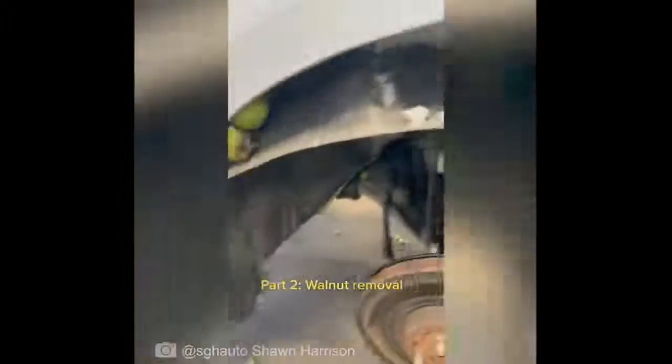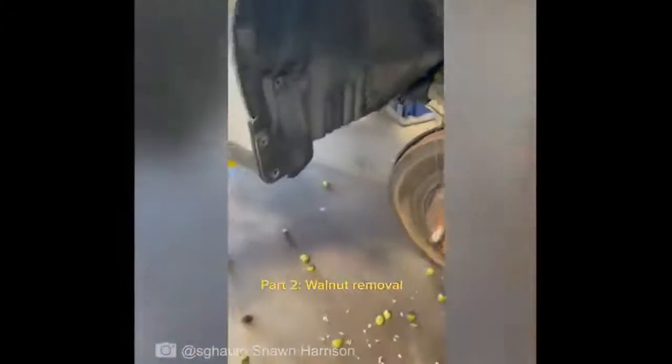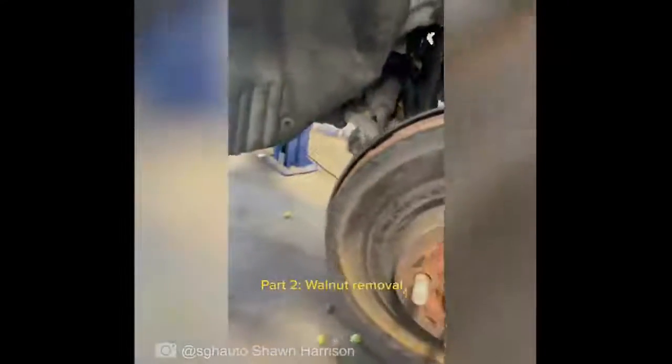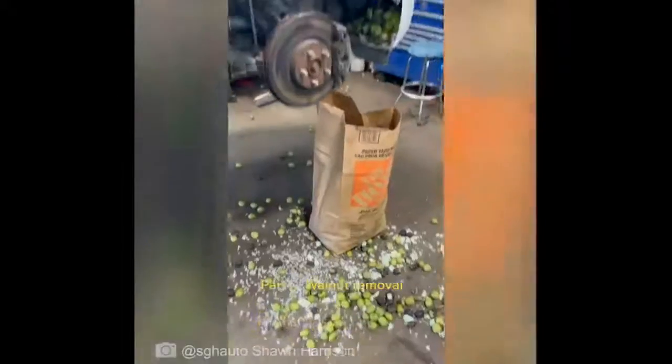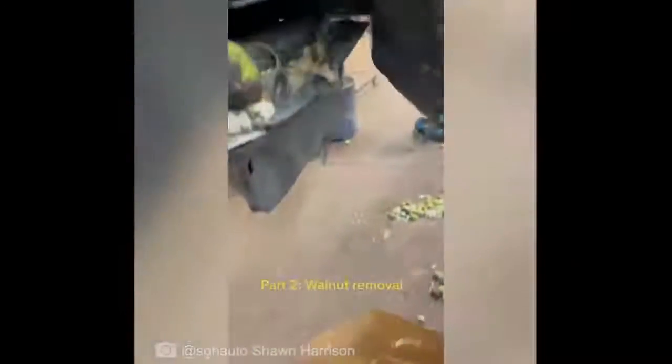Any help? Pull this whole thing out. What a mess. Oh, surprise. More walnut.